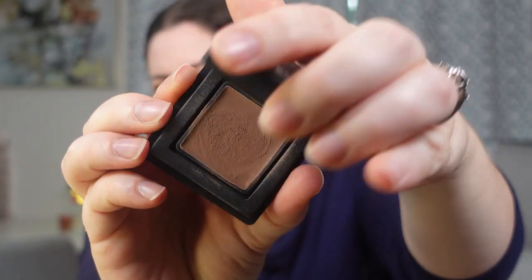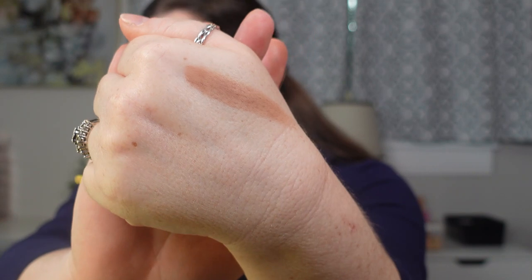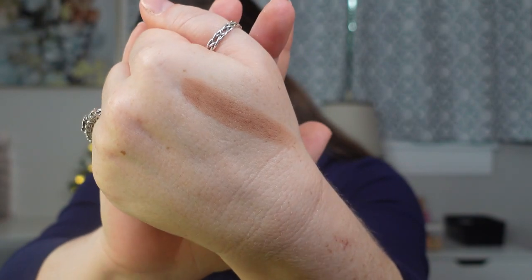Moving on to bronzers. I have 3 bronzers. The first one is the Clay Bronzer from Mob Beauty in the shade M80. All of these are refillable, not necessarily if you love this packaging, but also it's easily recyclable because this is all cardboard packaging. I think it's a beautiful product. I think it is more red leaning, which is something that I'm gravitating towards these days.